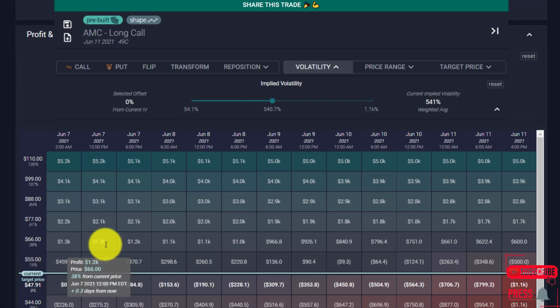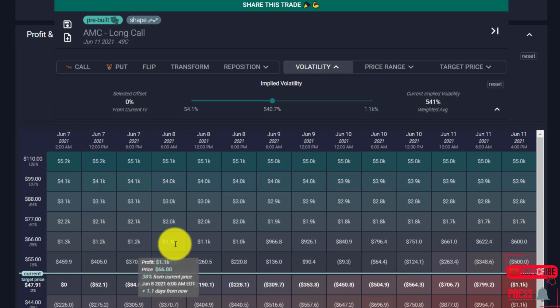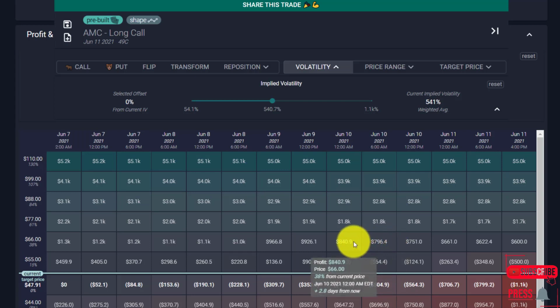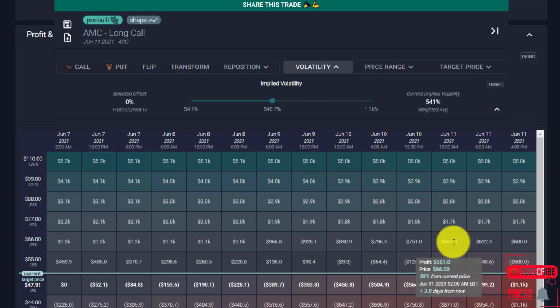So the next day, if we go to June 8th, that will turn into a profit of 1.1K. If we wait to exercise it on June 9th, 966.8. If we wait until June 10th, that drops down exponentially. It's now $840.90. If you actually exercise it on the day of expiration, that now is roughly half. It will be worth $661.